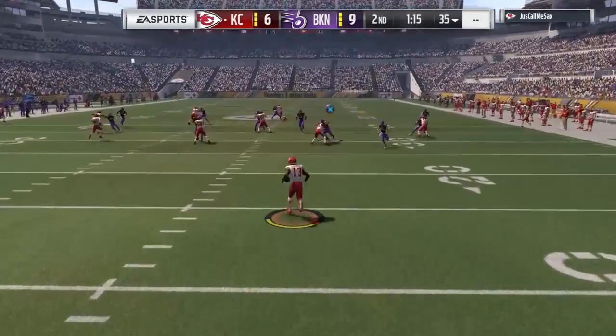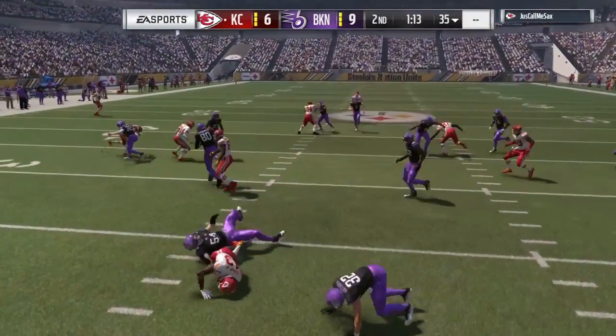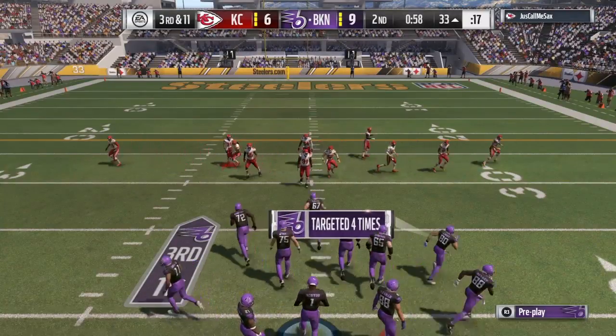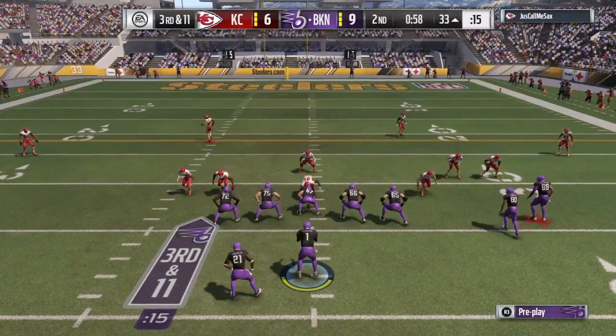This will be fielded at the 6. And not a bad return here. He gets it out to the 25. Third down here for the offense after the incomplete pass.